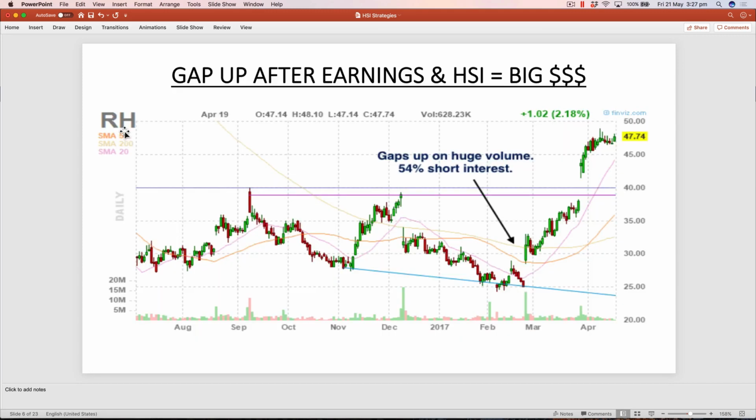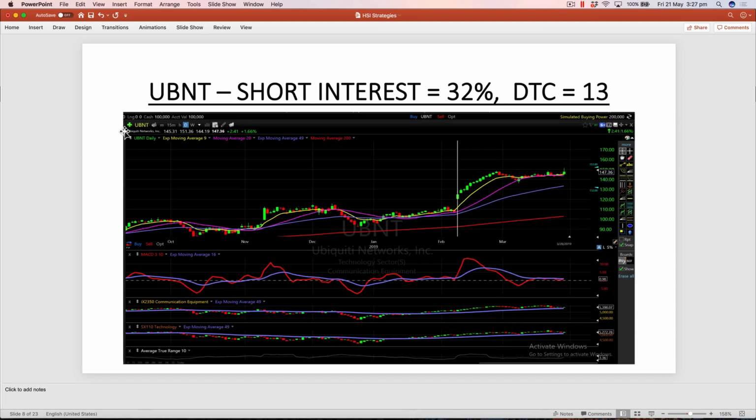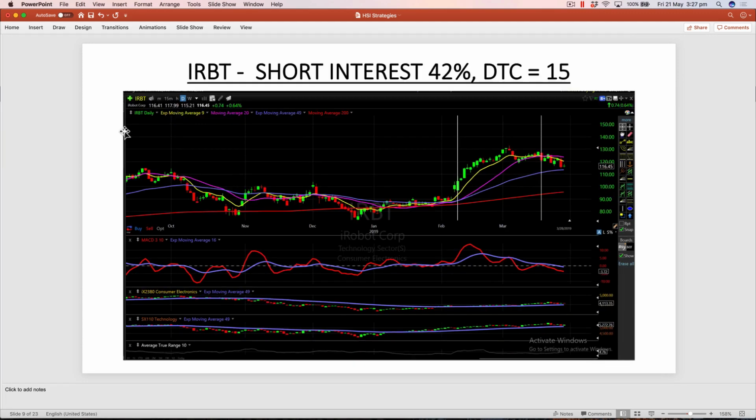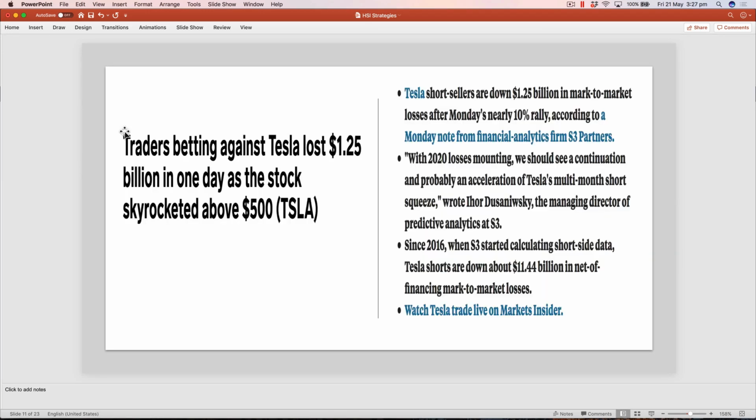So you can look at some of these stocks here gapping up after very good earnings and high short interest and then continuing to move up dramatically, right? So these are some of the things that we look for, okay? Now, these are just some examples of stocks that are moving up as a result of high short interest and great earnings.